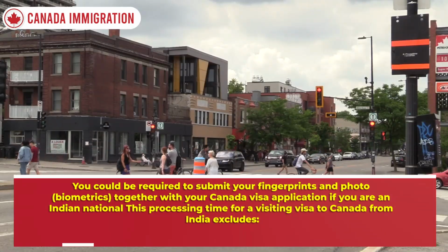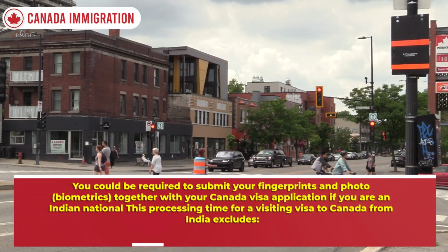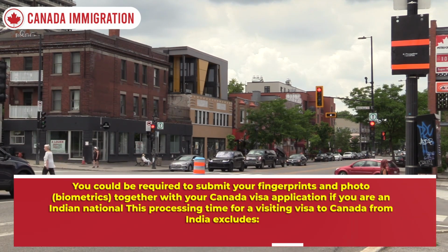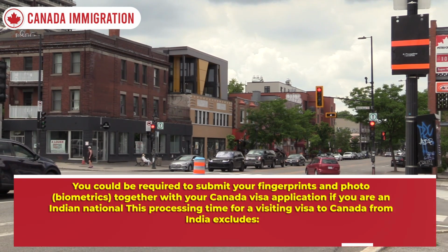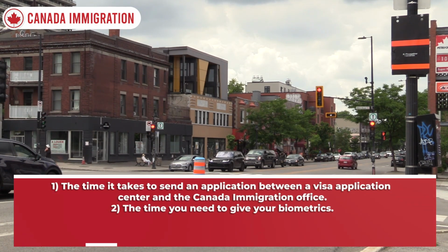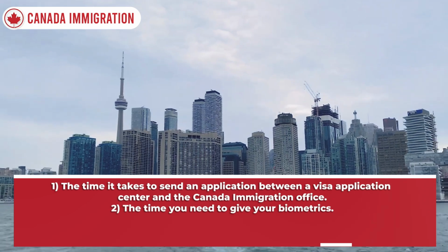You could be required to submit your fingerprints and photo biometrics together with your Canada visa application if you are an Indian national. This processing time for a visiting visa to Canada from India excludes: 1. The time it takes to send an application between a visa application center and the Canada Immigration Office. 2. The time you need to give your biometrics.